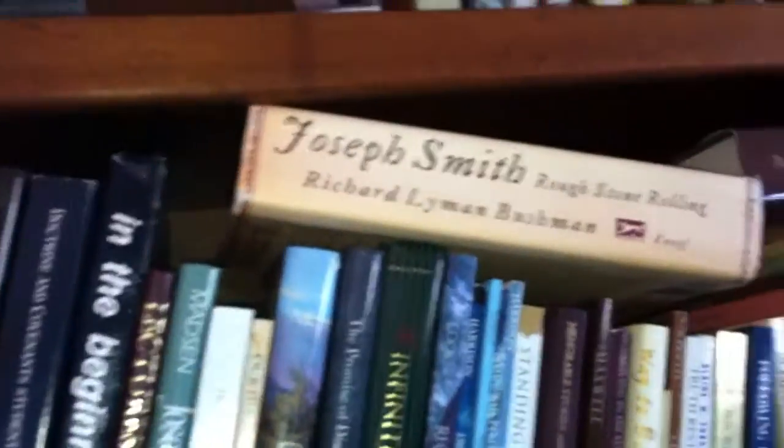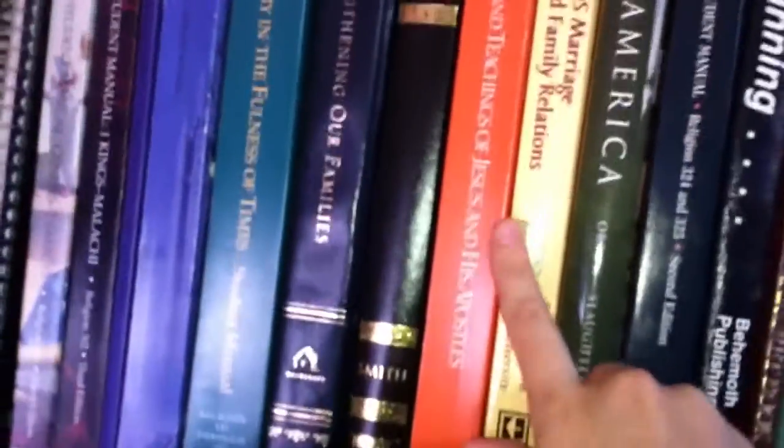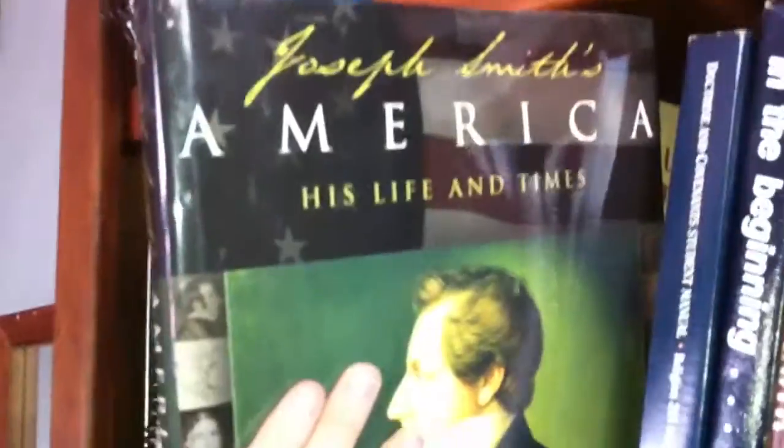So this one's Rough Stone Rolling about Joseph Smith, A Disciple's Life about Neal Maxwell. And I have almost any church manual for the scriptures that you can think of. I think I'm going to keep this. Strengthening Our Families is really good. LDS Marriage and Family Relations is great. And I have it all marked up really nicely. Oh, what's this? Joseph Smith's America, His Life and Times.